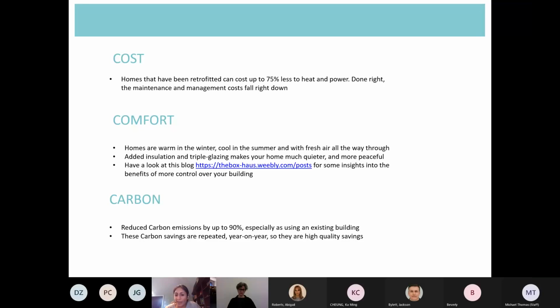Obviously, the reason that we're all here is to improve carbon emissions from the existing building stock. Just a note to let you know that 25% of the carbon emissions in the UK come from our existing buildings, and the buildings that exist today are going to continue to exist for the next 50 years, so we've got to do something about them.